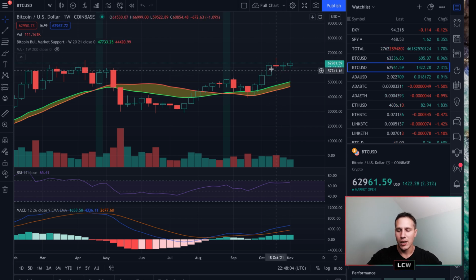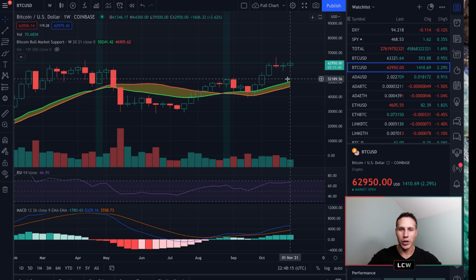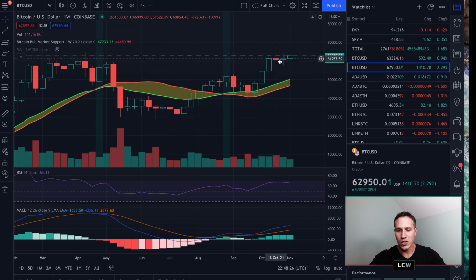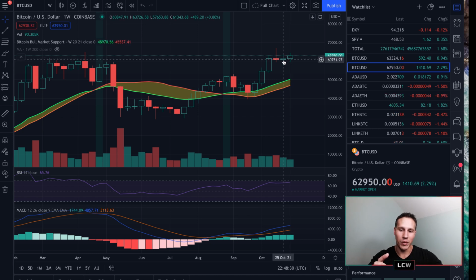Okay, so looking at the wicks here. These wicks just indicate the high and low prices of the candles during that week. But the body is what really dictates the open and the close for the week. So that's really what tells the true story. In the case when the candles are hollow, the bottom of the candle is the open and the top of the candle is the closing price.